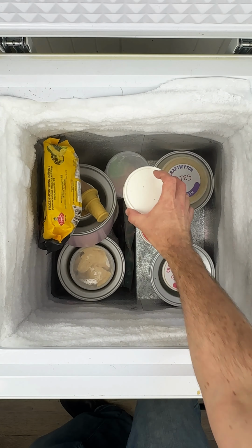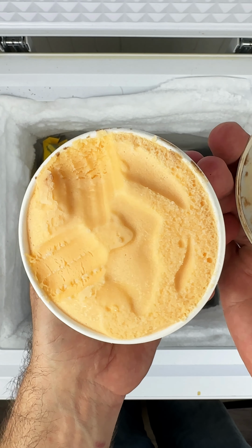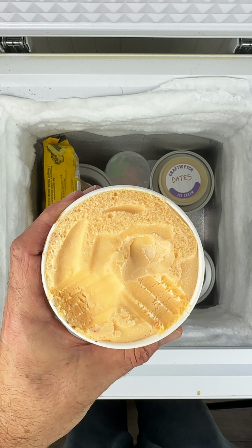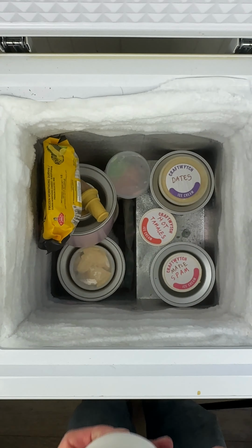Super tasty. Another mystery flavor, but this time I wasn't sure what the pale orange color could be, but after a little taste I realized it was a very delicious cheddar cheese popcorn ice cream that went into a popcorn trio flavor. It may not be for everyone, but I do like this a lot.